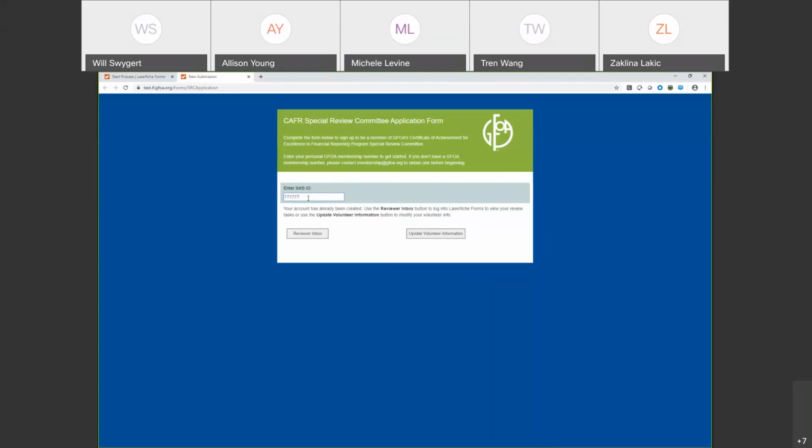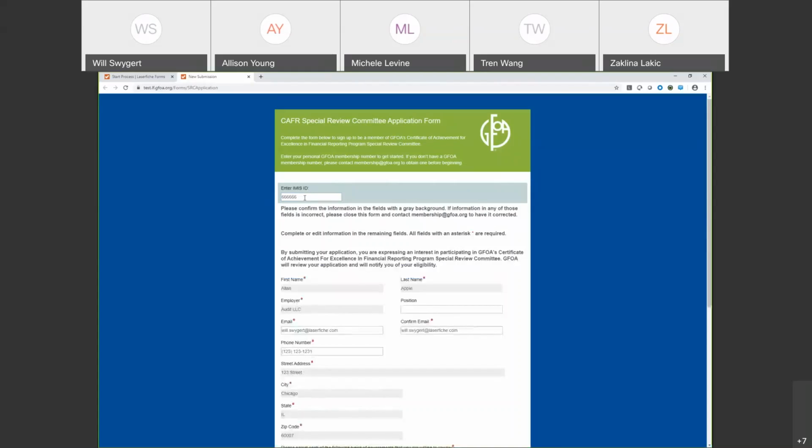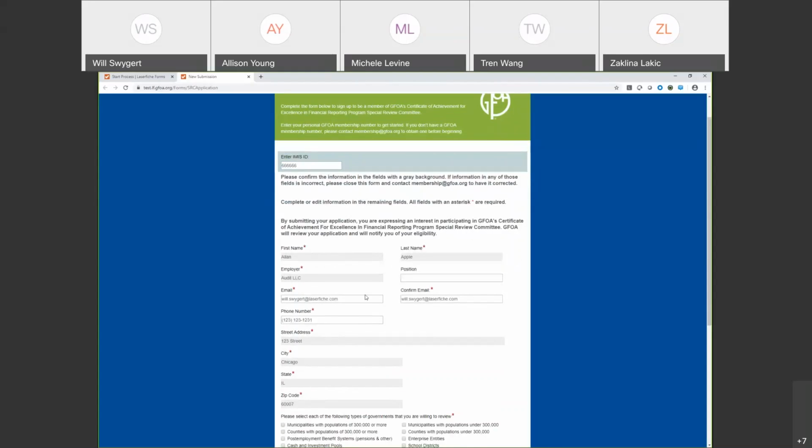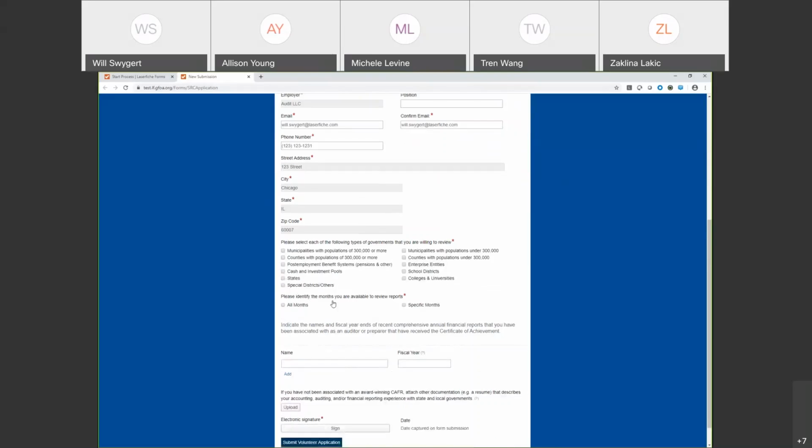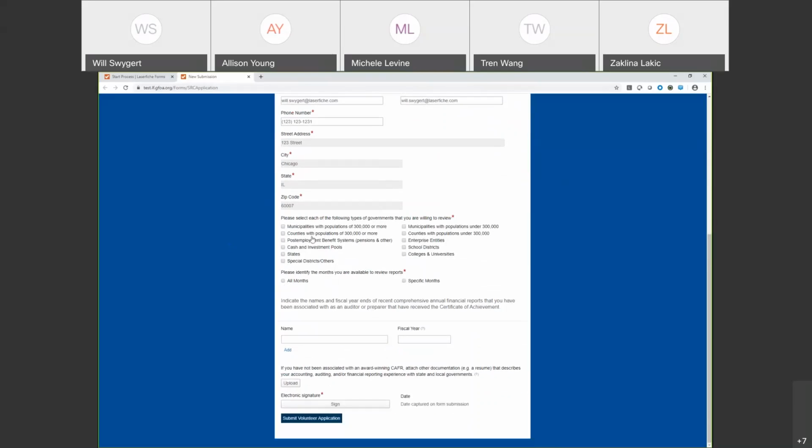Okay, thanks, Allison. So I'm going to put in my IMUS ID that I want to create an account for. So again, I had the same information populated here, and I've applied all of the required fields up here. I could put a position if I wanted, but now I need to fill out the types of governments that I'm willing to review, as well as the months I'm available to perform volunteer reviews.